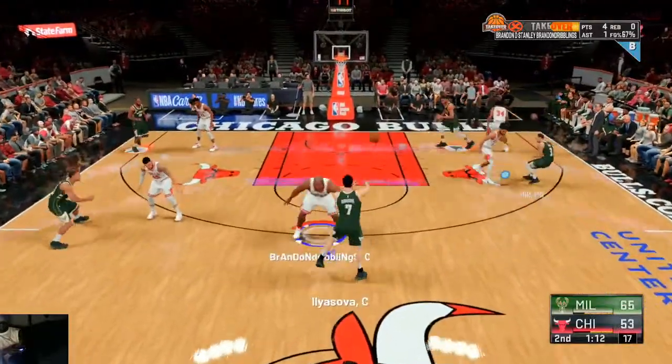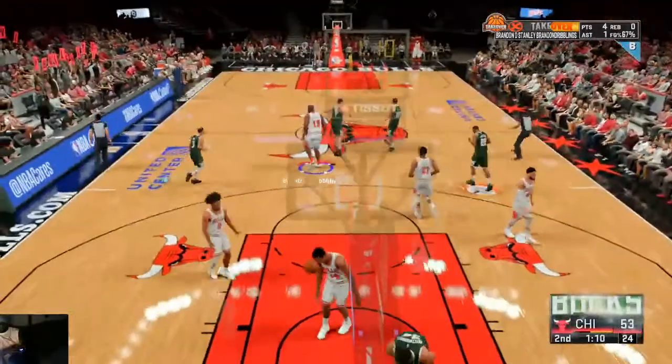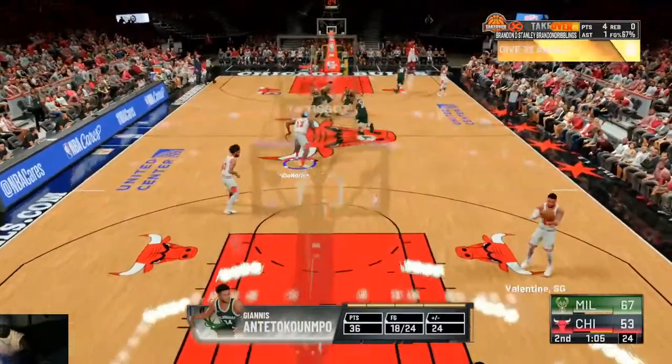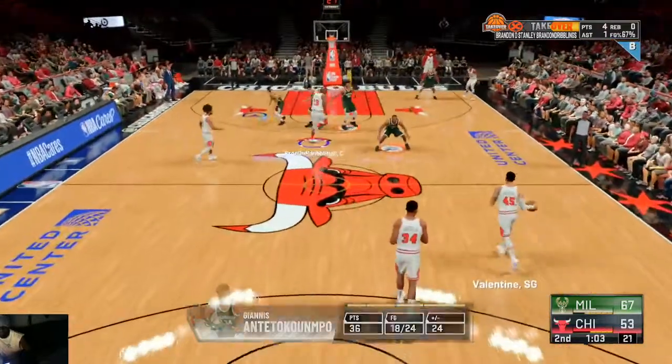Pass to Ilyasova. To the paint. Here's Antetokounmpo. And Giannis throws it down. There's so much experience behind the game of Ersan Ilyasova. That's just a smart pass.